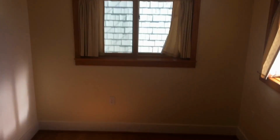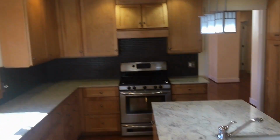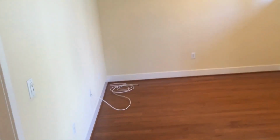Eat-in option here in the kitchen, as well as a utility sink in the kitchen island. High capacity side-by-side washer dryer here in the laundry room, also provided. Nice sized den or family room back here towards the east side of the house.